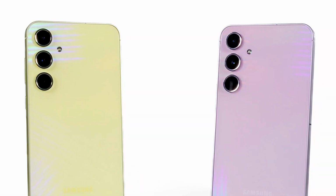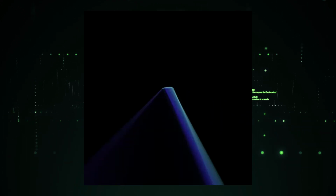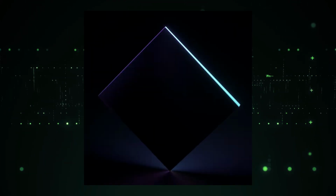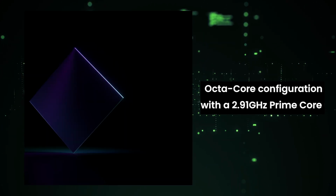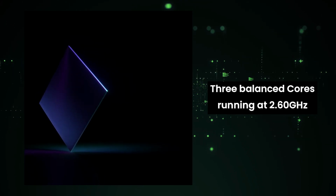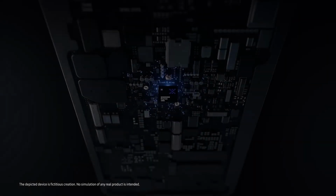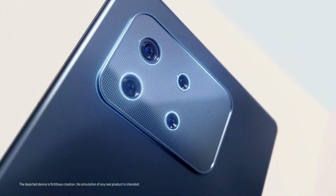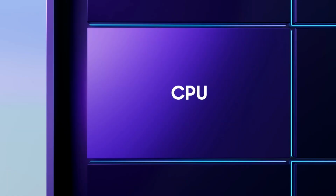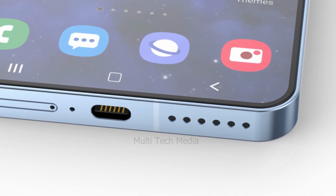According to a recent Geekbench listing, this model will be powered by the Exynos 1580 chipset, a much-needed upgrade over the Exynos 1480 that powered the previous version. The Exynos 1580 features an octa-core configuration with a 2.91 GHz prime core, 3 balanced cores running at 2.60 GHz, and 4 efficiency cores clocked at 1.95 GHz. This combination is designed to provide a balance between power and energy efficiency, making the device versatile for both heavy tasks and day-to-day use. In terms of performance, benchmark scores reveal impressive gains.